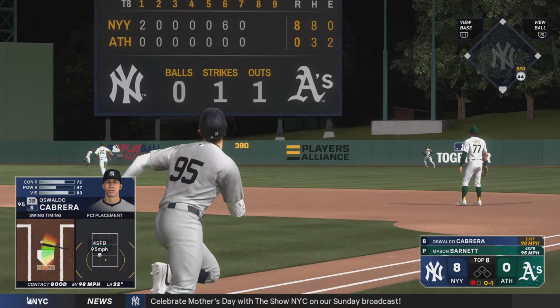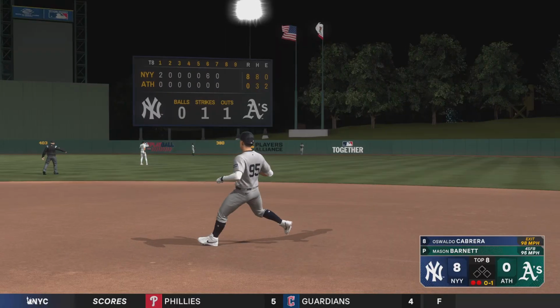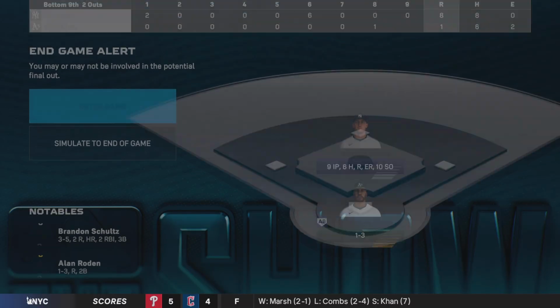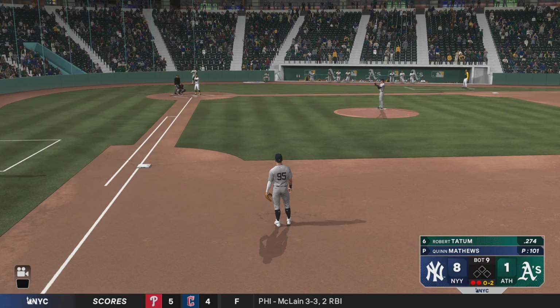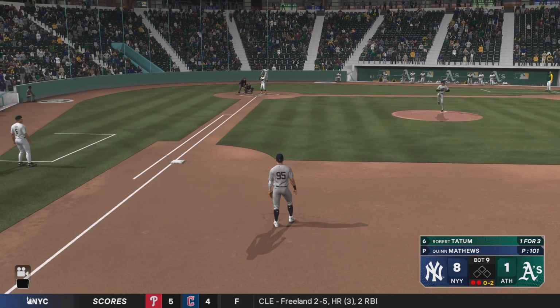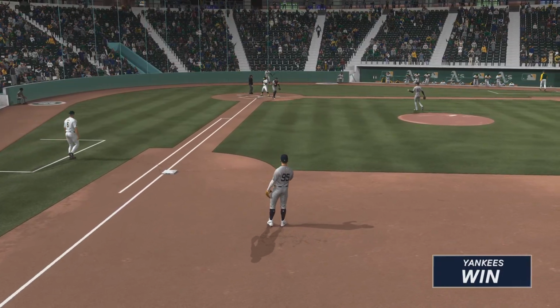Swing, and this one's blasted. It's got a chance. Onto the track, and he makes the catch. Thought that was a no-doubter. Like the wind was holding that in this ballpark. 2 down, bases empty. And now here's the A's catcher, Robert. Got him, and that's the ball game.